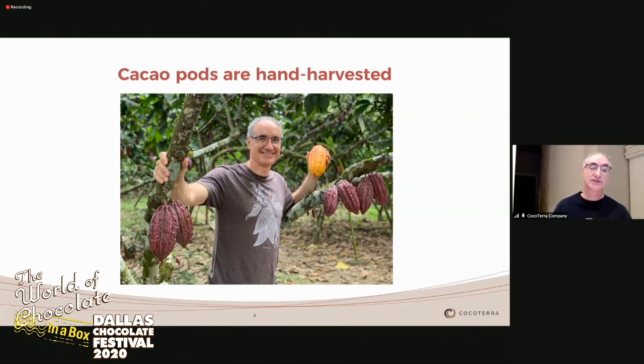And that's really important because what they've found is that if you rip these fruits off without a clean cut, you can actually damage the tree. That means you're going to get fewer flowers and thus fewer fruits the following season. So it's fairly labor intensive to go in and harvest all these. Imagine how much chocolate is made around the world, and each one of those is hand harvested.